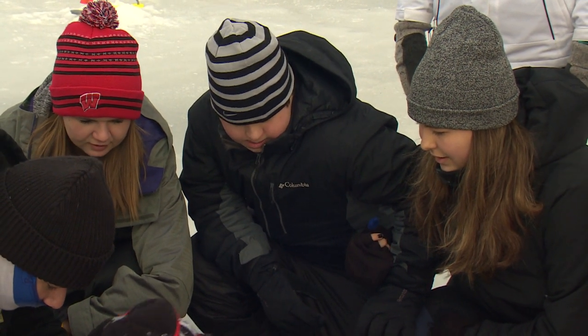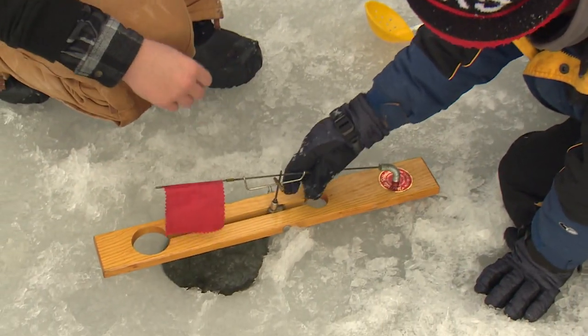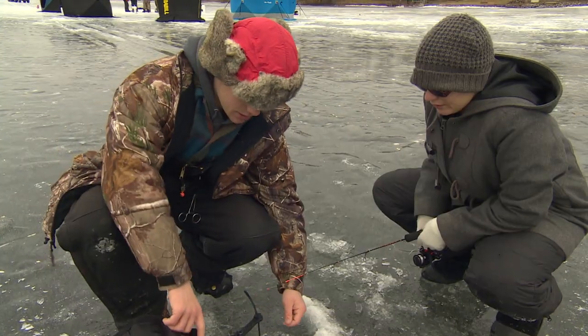Take this metal part and put it in between, put the two metal in between. There you go, just like that. Good job. See, this is bottom.